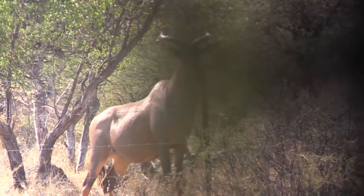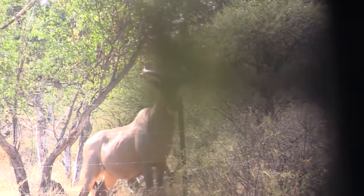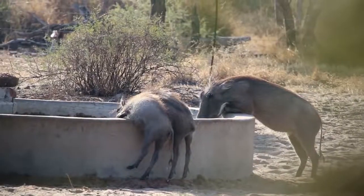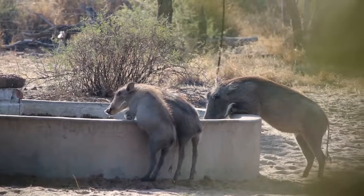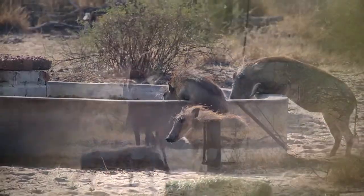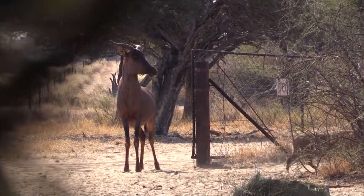So here we are, sitting in the blind. First thing we see is this goofy looking animal right on the fence line. And the PH can't see it yet, so he can't tell us what it is. And the warthogs come right into the water hole. Next thing you know, this thing's right there at the gate, and he tells us it's a tessabe.